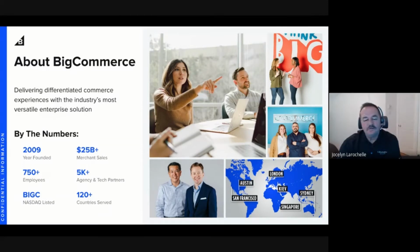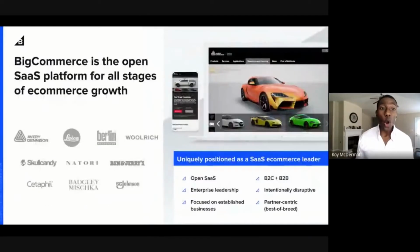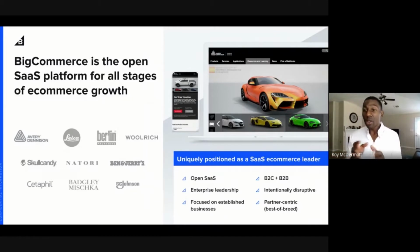So, Koy, what is our value proposition? How do we differentiate in the market? So BigCommerce is an open SaaS platform for all stages of e-commerce growth. Some of the things that uniquely position BigCommerce is the fact that we are open SaaS. We're focused on established businesses. We've got B2C plus B2B, and we're also partner-centric, which brings me right into why I believe that the native integration that Acumatica has built to BigCommerce is one that allows merchants to truly get a handle on their operations.